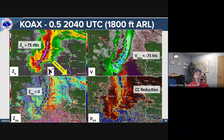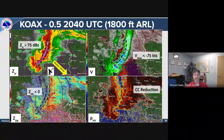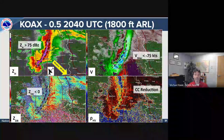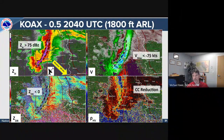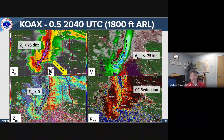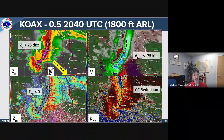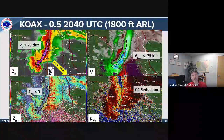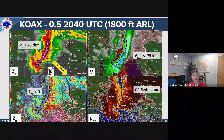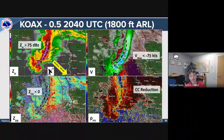So this is the Omaha radar. This is the lowest level scan, 0.5 degree at 2040 UTC. And this is at about 1,800 feet above radar level. And the storm was moving to the southeast at about 40 knots. So pretty decent storm motion. The radar is just on the south side of the storms here. And a couple things stand out, as Zach mentioned. This is one of those elongated hybrid structures. So a very long, elongated area of really impressive low-level reflectivity, your horizontal reflectivity greater than 75 dBZ.